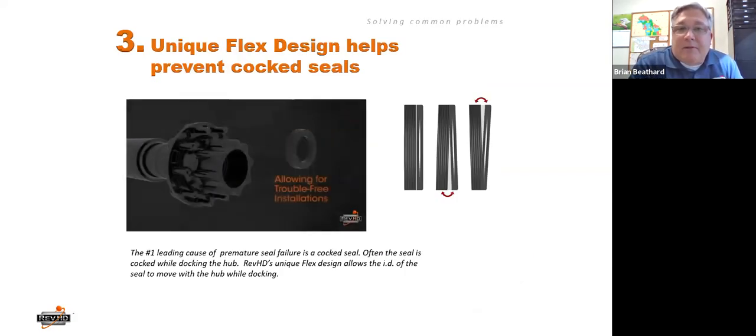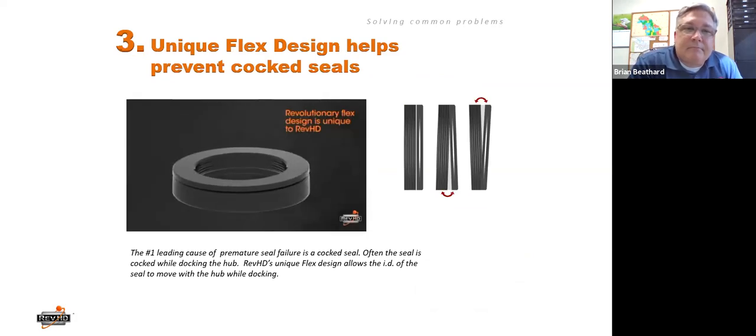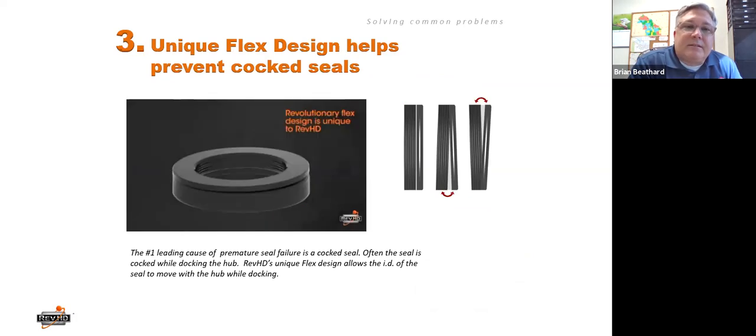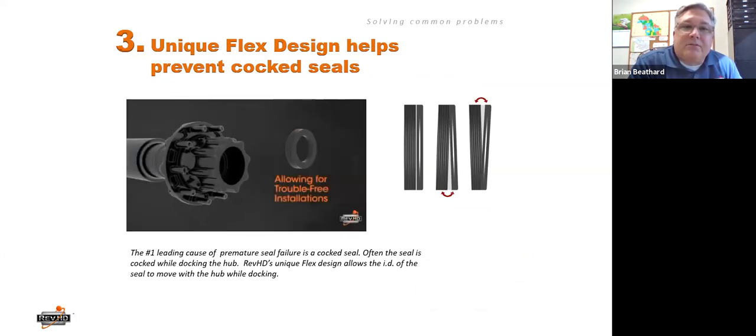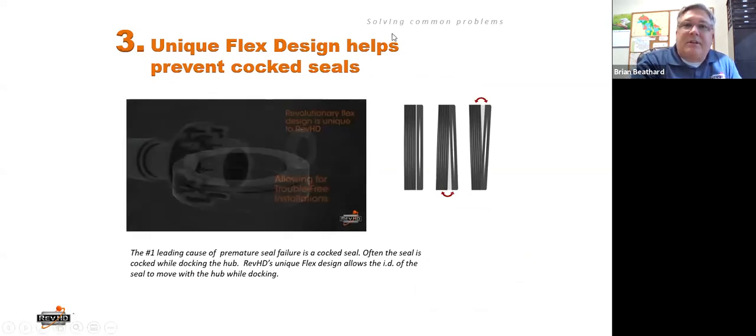This third one is probably my personal favorite, and it's hard to illustrate in a PowerPoint presentation. If your screen is allowing it, you hopefully are seeing a GIF or a little video here that shows the movability of our seal. If it's okay, I'm going to go ahead and stop sharing my screen for a moment so I can show you this kind of firsthand.